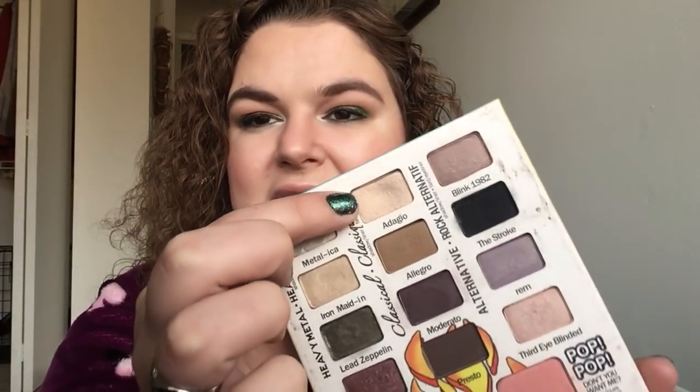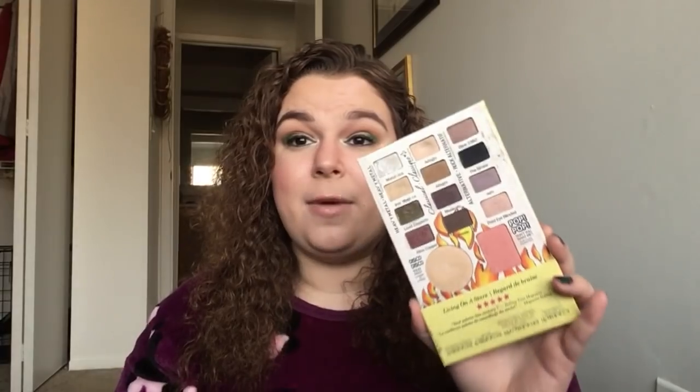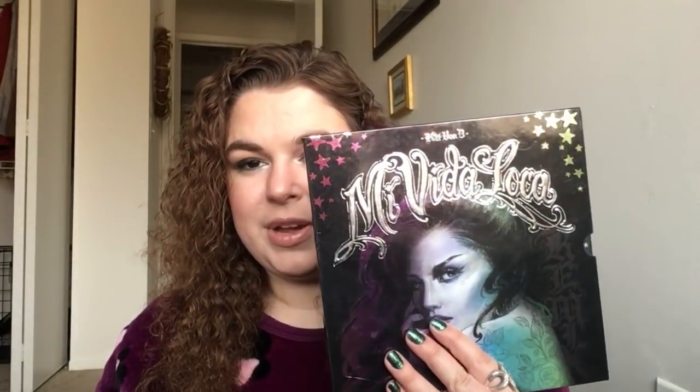Then I have the Balm Jovi Rockstar palette. And I have pan on the shade Adagio, a little bit of pan. This is a super powdery palette. I feel like I could use up some of these shades really quickly, but again, in order to do that, you actually have to use them, and it's not something I do that often, if we're being honest, which is shameful, but true.